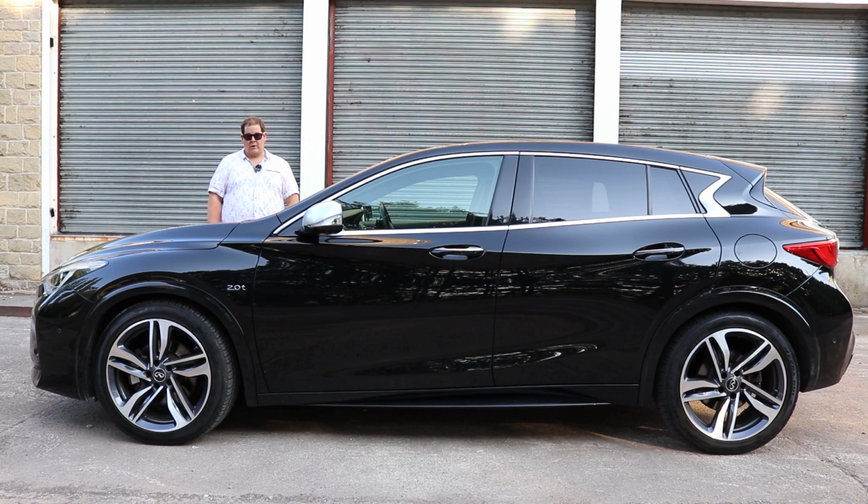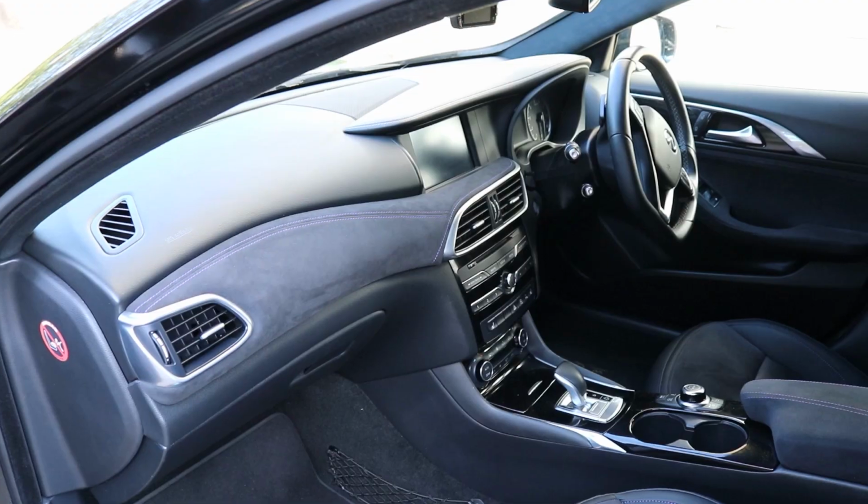on sale on Auto Trader, for the entire Infiniti range, there are only 200 cars for sale. This is the most popular model, of which there are 70 for sale, and only 7 with a petrol engine. So today we're going to take it out, drive it, find out what it's like, have a look around it, and find out if maybe you should be considering this over something a bit more dull.